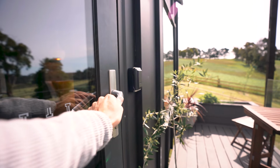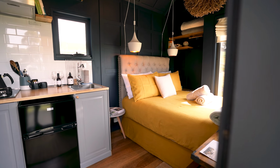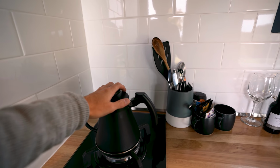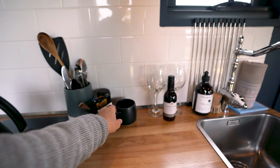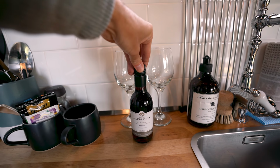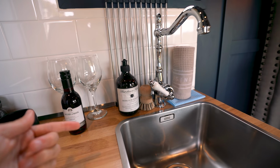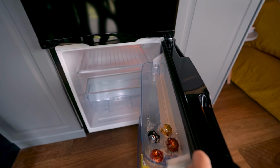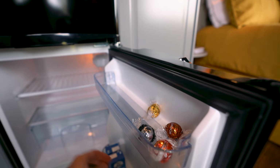Coming through into the tiny home, straight away you're greeted with the kitchen. And if we're just gonna have a look what we have, a coffee pot just here. Plenty of utensils, got some cute little cups here. They've even given us some Australian Merlot, which is a nice touch. Got eco-friendly dishwashing liquid, we've got our sink here, freezer, fridge. Oh, that's nice of them, giving us some milk and some Lindt chocolate.